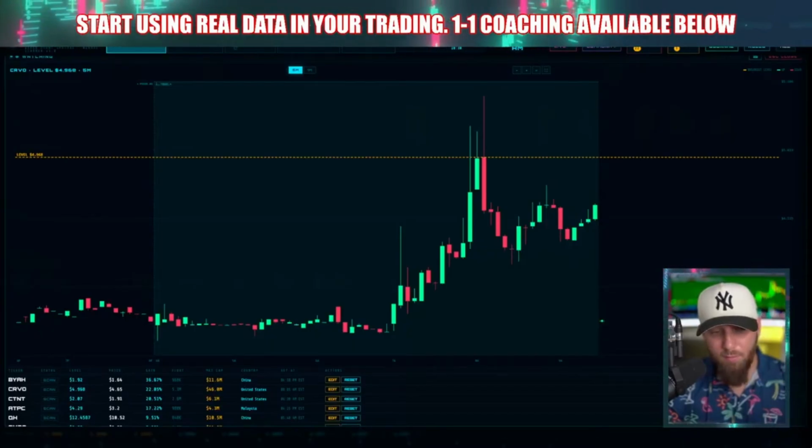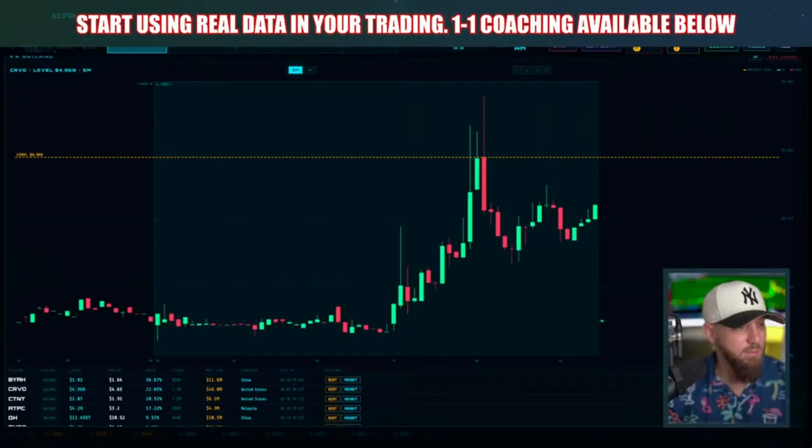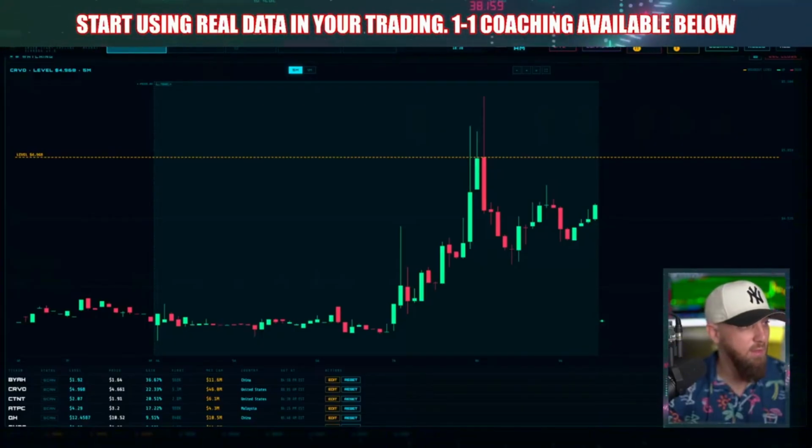CRVO free floats at 5.2 million. Market cap for CRVO at the breakout level is going to be 46 million. So it's going to be right underneath 50 million, which is perfect. So make sure you guys and gals have an alert set for that bad boy.